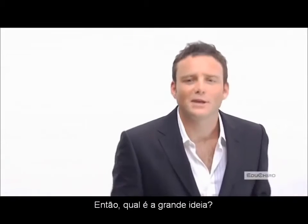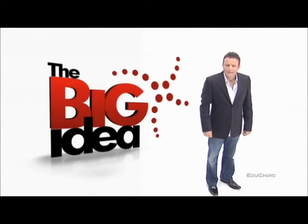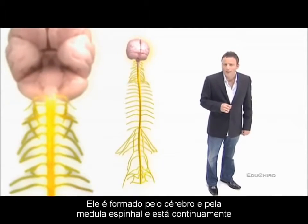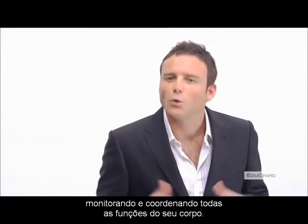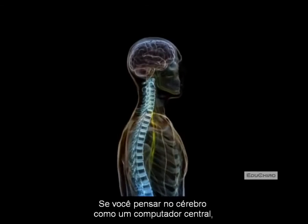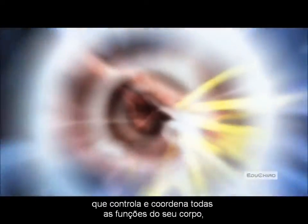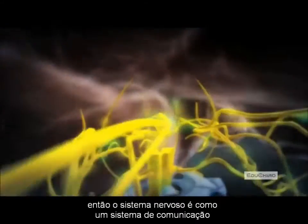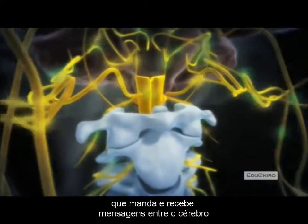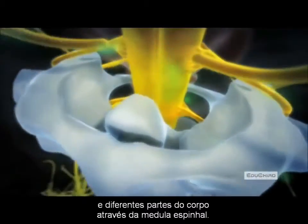What's the big idea? Well, the big idea is your central nervous system. Your central nervous system is made up of your brain and spinal cord and is continually monitoring and coordinating every single function in your body. If you think of the brain as a central computer that controls and coordinates all the functions of your body, then the nervous system is like a communication network that relays messages back and forth from the brain to different parts of the body via the spinal cord.